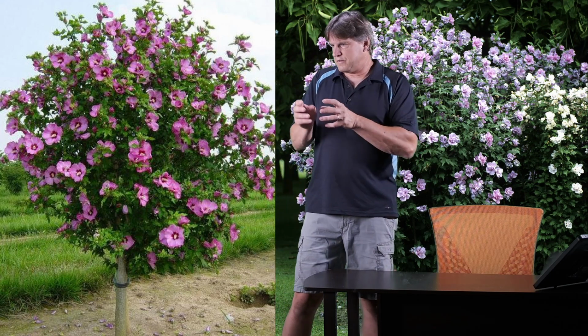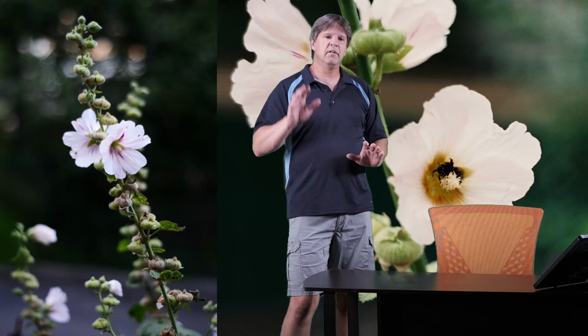Again, it's the same midsummer flowering. They go from white to pink to blue to purple flowers, and they're very common in the landscape. They too, however, will not grow in your pond, but they are all in the same hibiscus family. These four plants, the Marsh Mallow, the hardy hibiscus, the tropical hibiscus, and the Althea, or Rose of Sharon, are all in the hibiscus family.